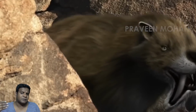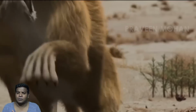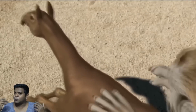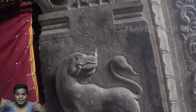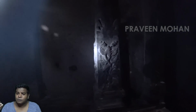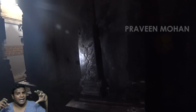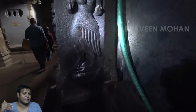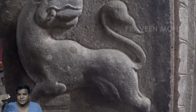All experts agree that this species became extinct 2.5 million years ago. And historians and archaeologists tell us that this temple was built about 2,000 years ago. In order for sculptors to carve such an animal, they must have seen the Thylacosmilus. So how did sculptors accurately carve this animal 2,000 years ago, even though the species became extinct 2.5 million years ago? Think about this. How can a temple contain both futuristic carvings and carvings from a distant past?